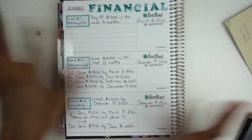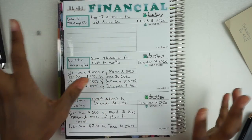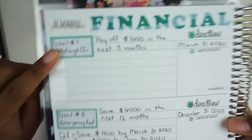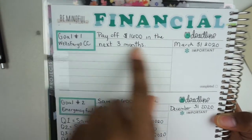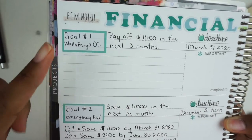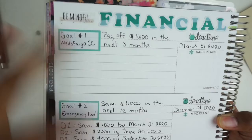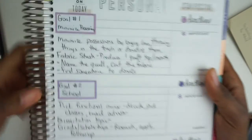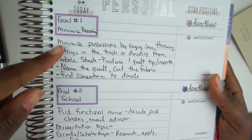Okay, y'all, I'm not sure where it cut off, but here are the goals set out. So I just did goal 1 and put the goal and then put what it was. And here I've been putting little notes to myself or action steps that I could take or whatever the case may be.